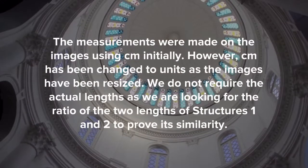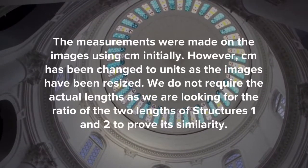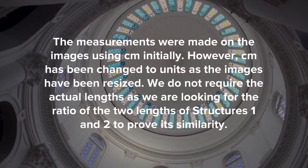The measurements were made on the images using centimeters initially. However, centimeters have been changed to units as the images have been resized. We do not require the actual lengths as we are looking for the ratio of the two lengths of structures 1 and 2 to prove its similarity.